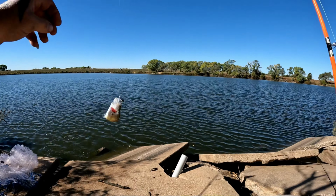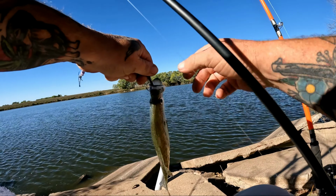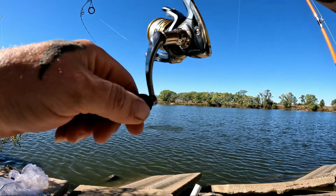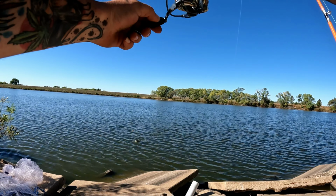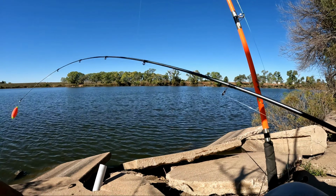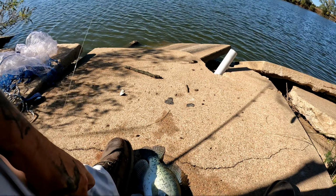That's a nice crappie. There's another one. That one's not as big as the last ones. Don't break my knot. I need to retie anyways. See, that one's a small one. That one's only like 10 inches. Another nice tank crappie. Ready? 1, 2, 3. Ugh, almost didn't make that. Don't go breaking off my line.